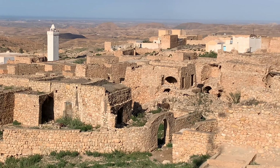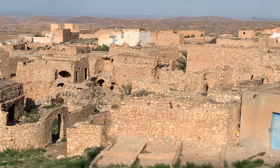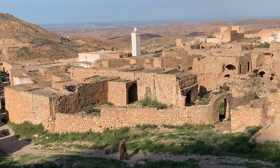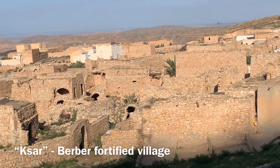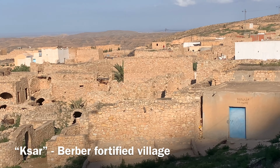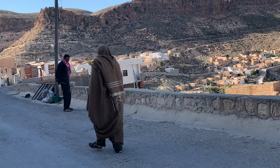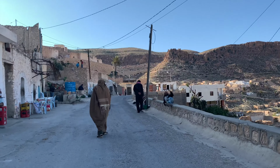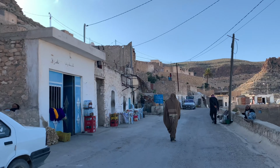Now it's time to venture into the Berber village to catch a glimpse of the architecture that inspired Star Wars. This is called a ksar, meaning a Berber fortified village. The village has a mythical atmosphere and feels like we've stepped back in time, or at least to another planet. This is so cool.